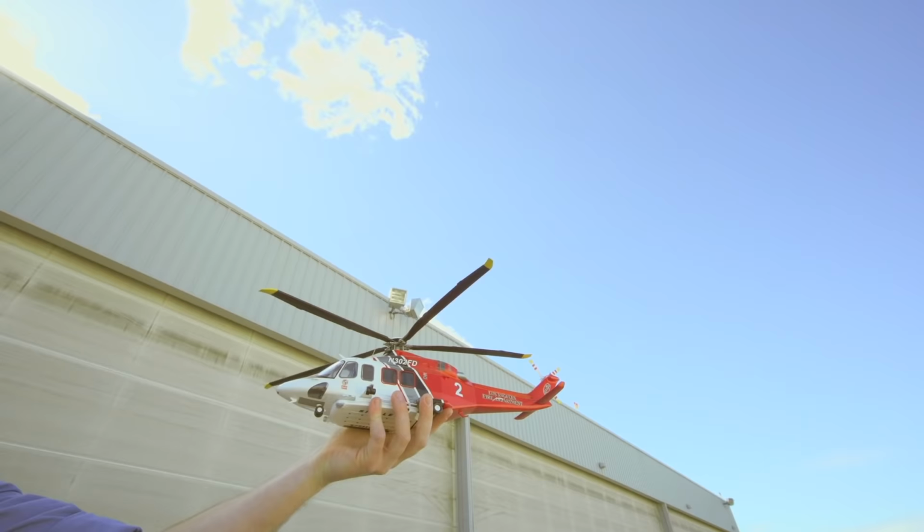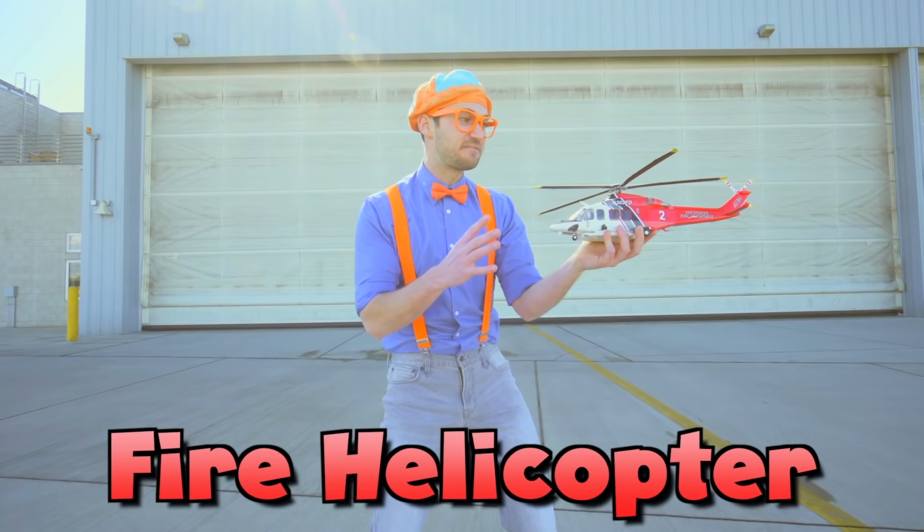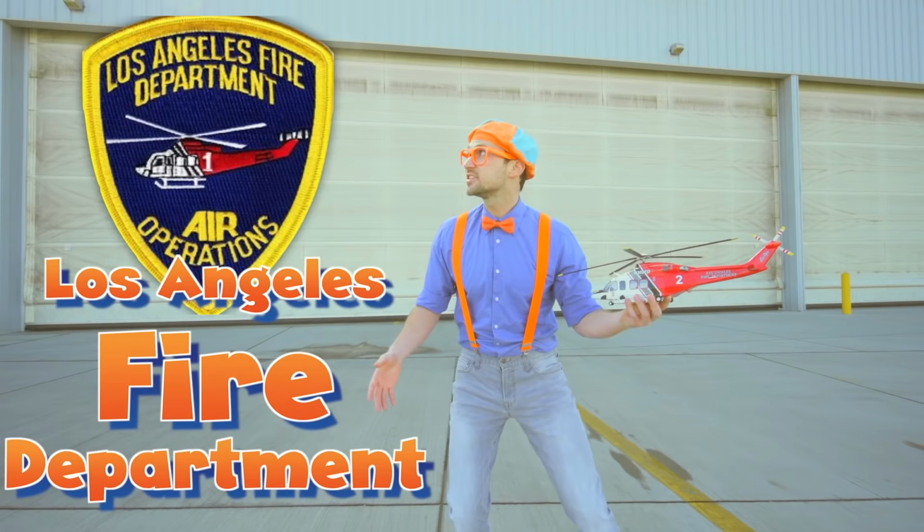Woo! Look at this! This is a fire department helicopter toy. Ooh, and today, we're at the Los Angeles City Fire Department Air Operations. And let me tell you, I have a surprise for you.